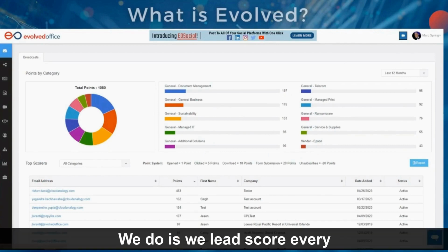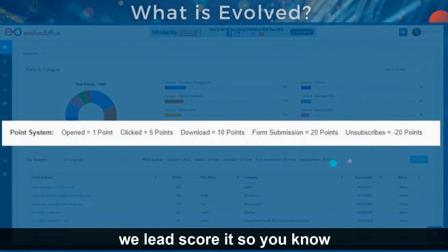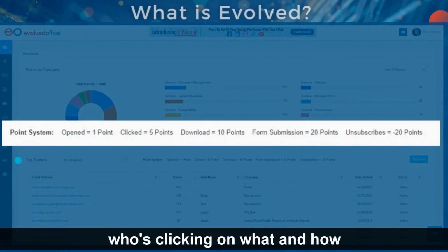And then what we do is we lead score every click, every open, every document download. We lead score it so you know who's clicking on what and how interested those people are in that product or that service.